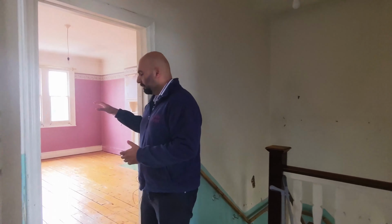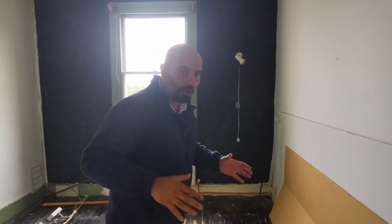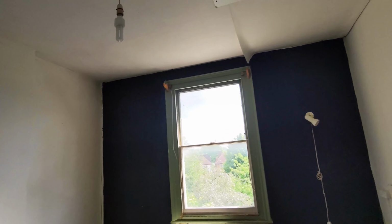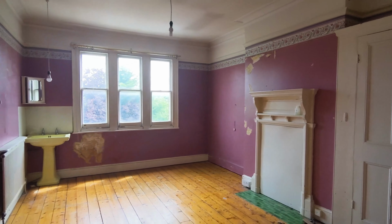So this will become bedroom number 2, and then here we're going to have a bathroom, and this area over here then becomes your open plan lounge and kitchen with a brand new small first floor extension going out to maximize the space. This is bedroom number 2. The wall will come in slightly and the window will be much smaller to facilitate the open plan lounge and kitchen next door with the new extension.